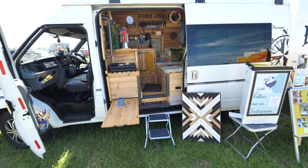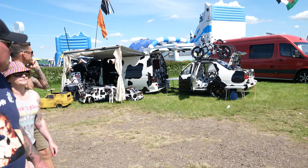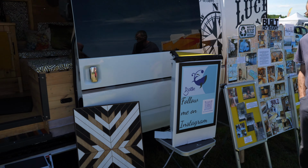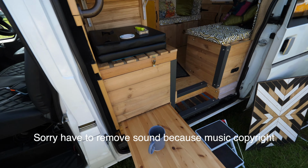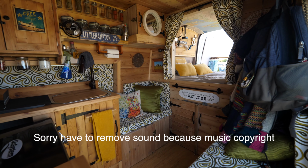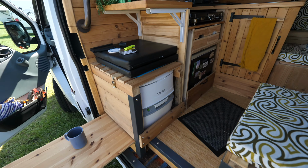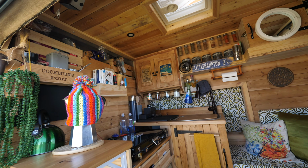Right, so before I start, the music is coming from that. That's a lot of cow patterning, but this van here, absolutely stunning. Apparently everything's built and not bought, which I very much appreciate. All using recycled materials. Just lovely, isn't it? It's so warm and cozy and really homely.